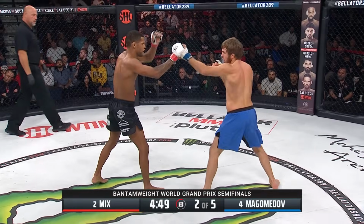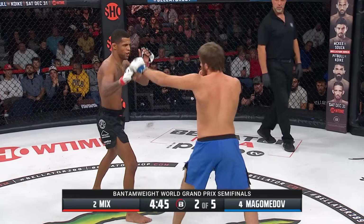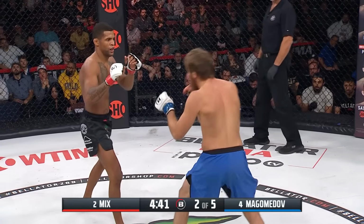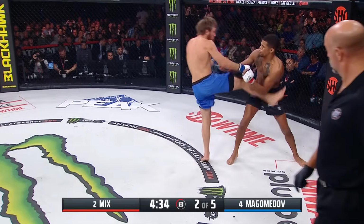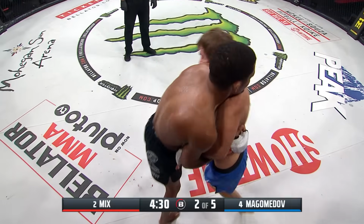Well, he needs to make a lot, because with his hands, he hasn't really hit anything. He's hit a couple of kicks, so those are counting as strikes, but they've been very low impact kicks, not a whole lot on him, nothing as far as damage. Magomed's got to figure out he's having a problem with the leg to Patchy Mix. See right there, he lunges in. Body kick.